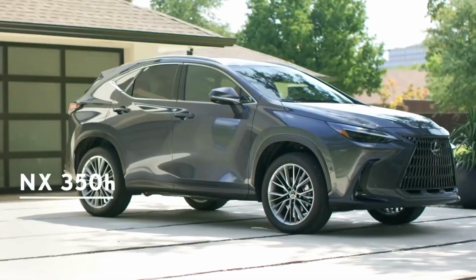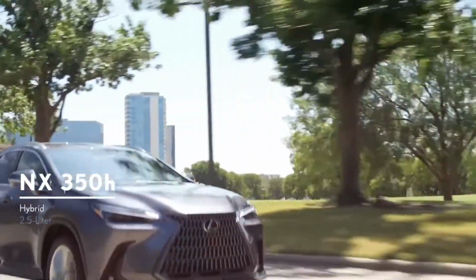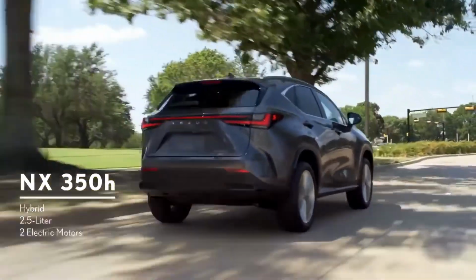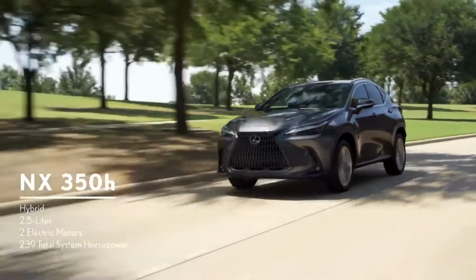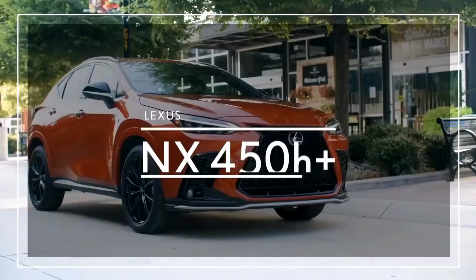The NX 350H Hybrid provides great performance and fuel economy thanks to the Lexus Hybrid Drive System. It pairs an efficient 2.5-liter four-cylinder engine with two high-torque electric motor generators for great acceleration and passing performance. The system delivers 239 total horsepower. The all-wheel drive system employs another electric motor to drive the rear wheels when needed for extra traction.